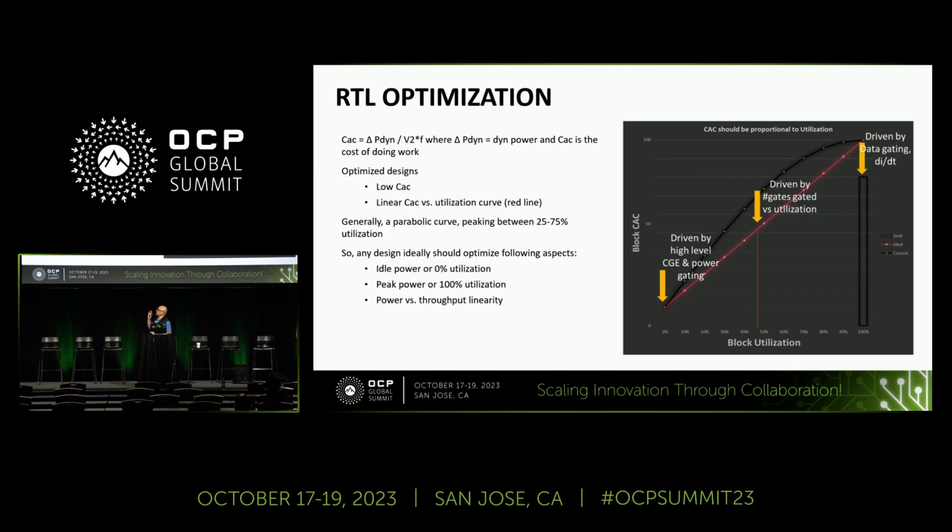If you look on the right side of this curve, I'm showing you switching capacitance, CAC, on the y-axis versus the block utilization on the x-axis. Block utilization means, if you look at a block on the chip, how much that block is doing work. To give you an example, if you're running for 100 clocks, and that block is engaged in 20 of those, you'd say I have a 20% utilization. And clearly, if the block has 0 utilization, you're not doing any work on that block, your power should be 0. Your CAC should be 0.